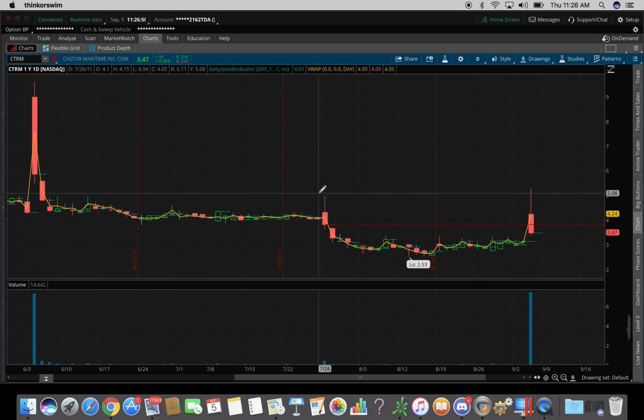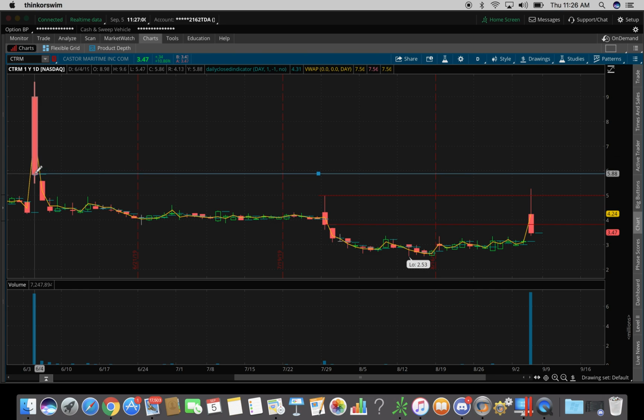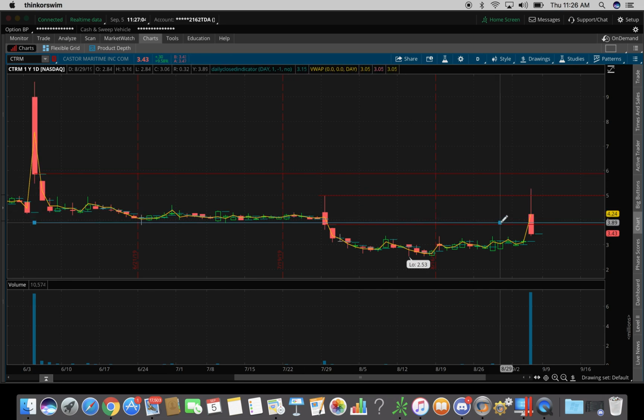This top resistance right here, we're gonna mark this one out at $5. We're just gonna call it $5. We're gonna mark this one out. And here's a second gap right here. This gap here is at 5.86. So we're gonna mark this out at 5.86. All right, so we have those resistance areas marked out.